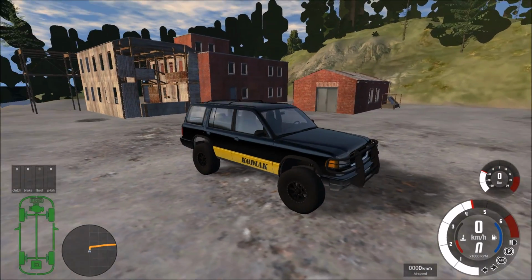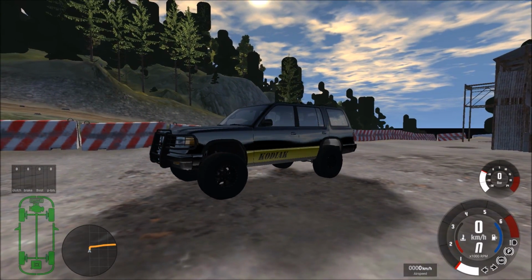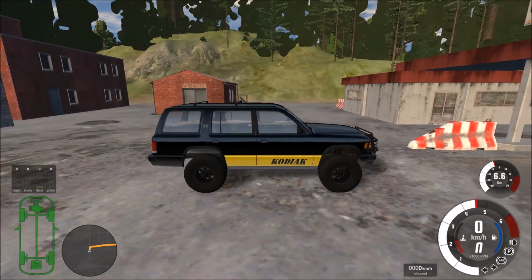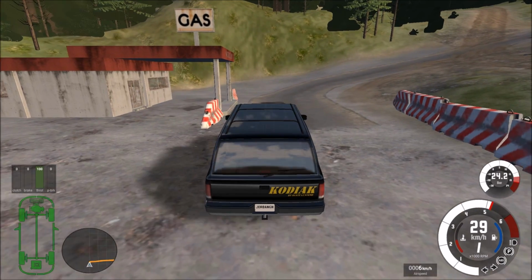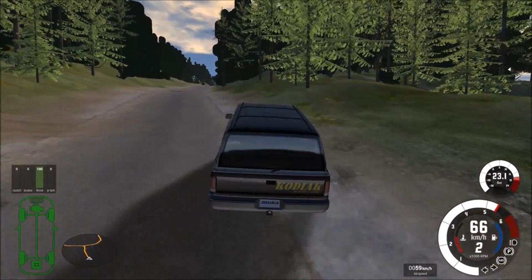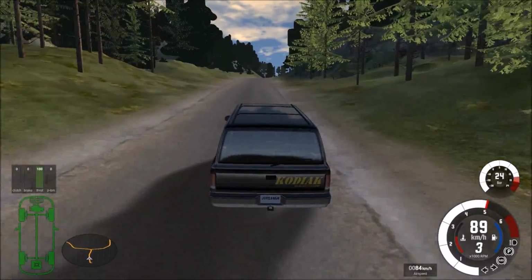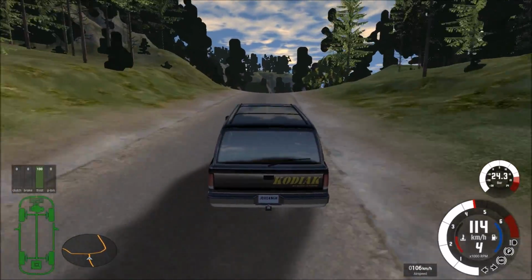Our next vehicle is the gravel Roma Kodiak, or Kodiak. I don't know, I just call it the Kodiak. Sounds cool. This car was surprising as it lifts its front wheel into the air on the way through the first turn. It was not nice to drive this car.